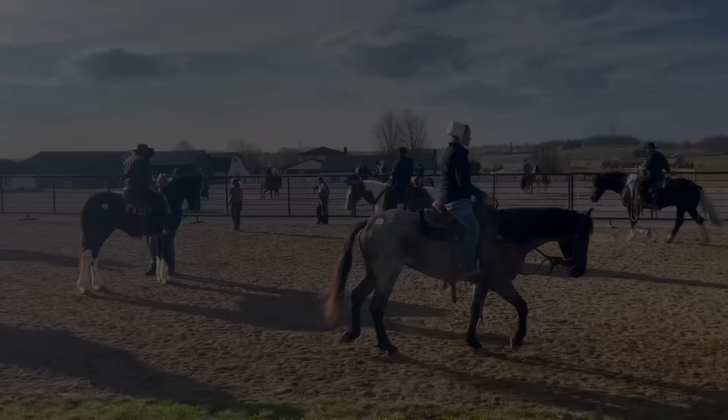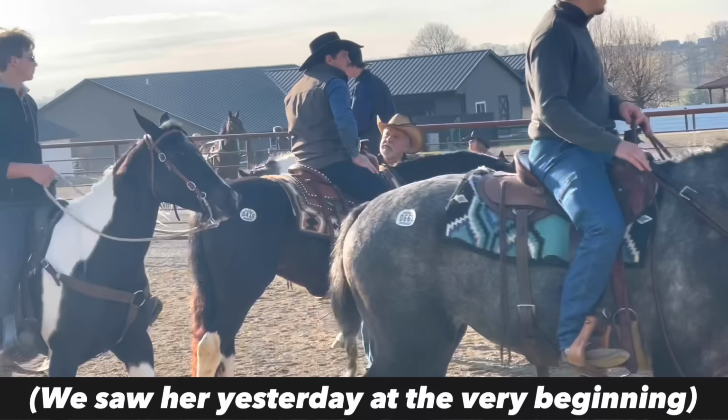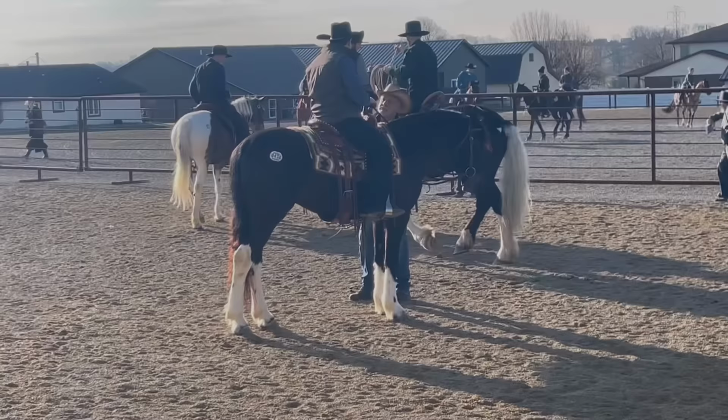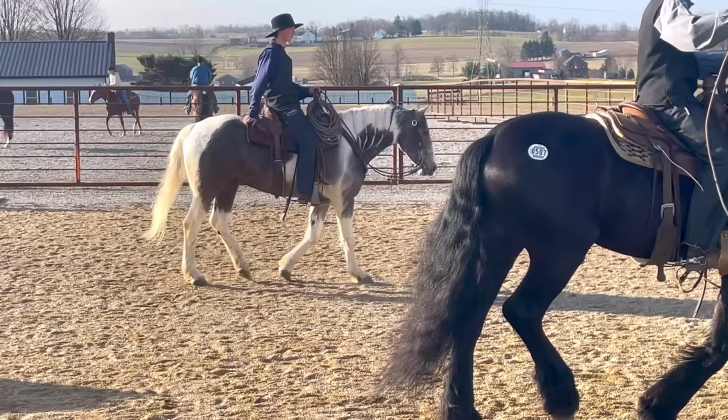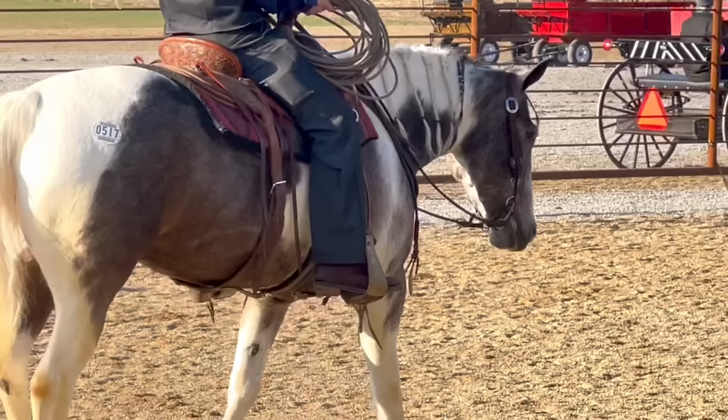We're gonna start off by watching the horses ride and see how they're going. Look for soundness, all of that. I really like this one. Seems super quiet. Just gonna keep an eye on that one. That's a nice big one over there. That's gorgeous. I like this one. This one seems chill. 517.